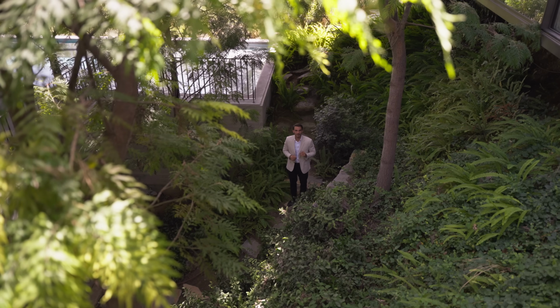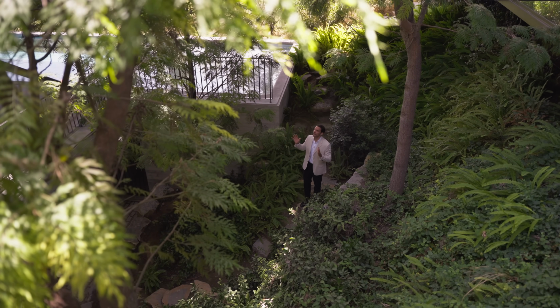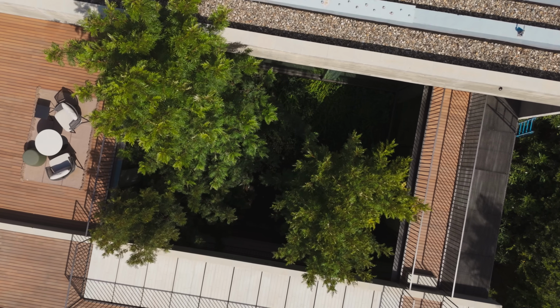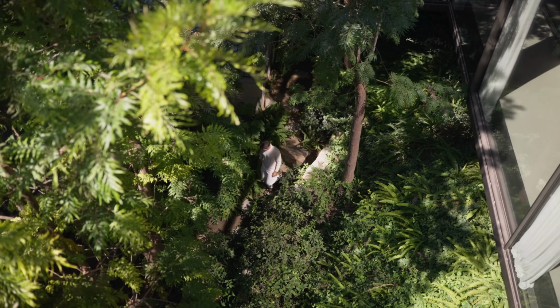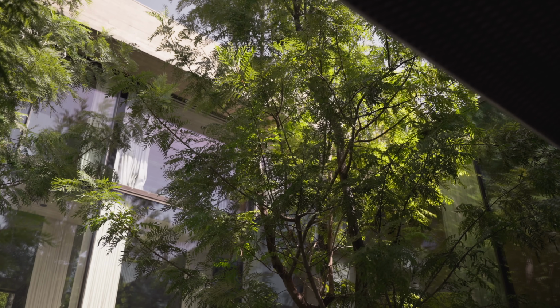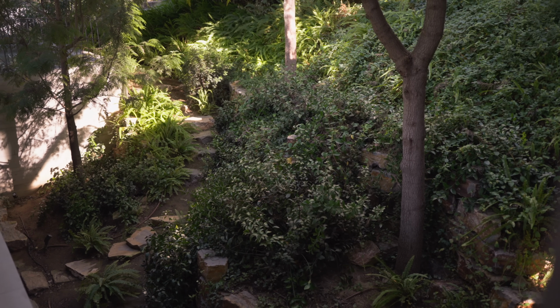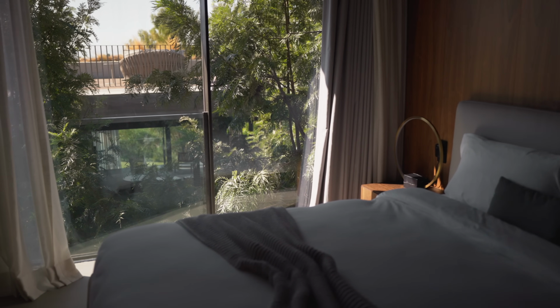Amongst the special elements of the house is this central courtyard, which provides a lot of natural light and ventilation. The approach with the vegetation was to integrate the house with its natural surroundings and create an atmosphere of tranquility and well-being. Native trees and plants were chosen that not only adapt well to the warm climate of the region, but also provide shade, privacy, and a touch of nature in and around the house.